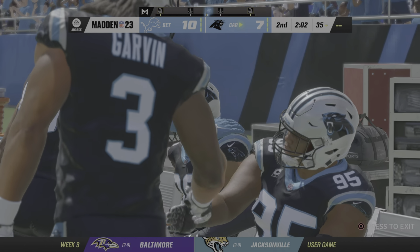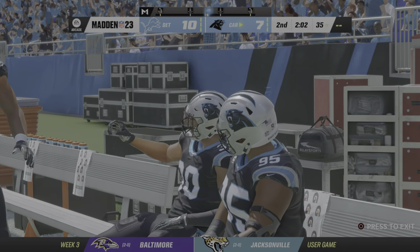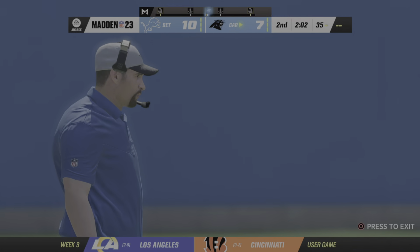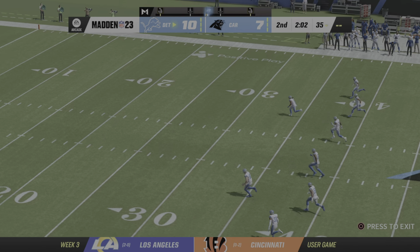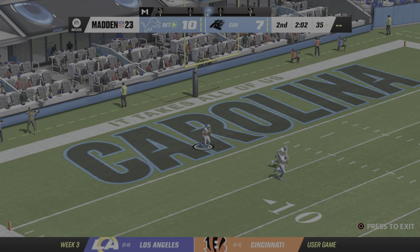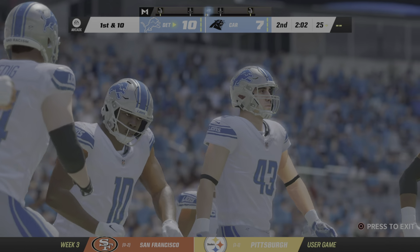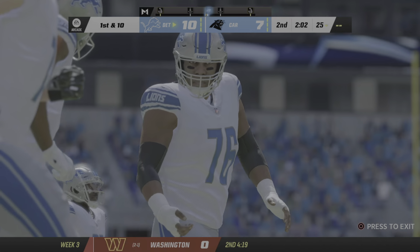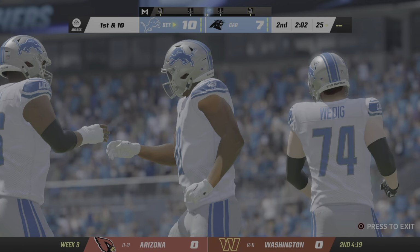Gonzalez able to tack on the PAT, and that'll cut it to 3 at 10-7. So let's try this again. After the kick return TD, here's yet another kickoff. And we will not see an attempt to match that return touchdown, as this will be a touchback and bring it out to the 25. And Detroit getting set to go now.